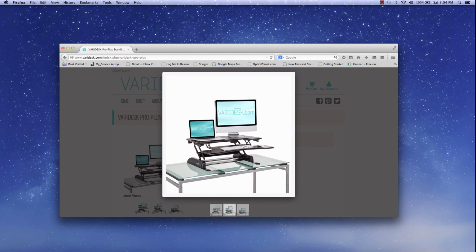It will easily hold two monitors, keyboard, mouse, everything. You can see the picture and get the idea. I recommend it. I think it's fantastic. I like it better than the stand-up desk that I have. And this is what we'll be buying going forward.